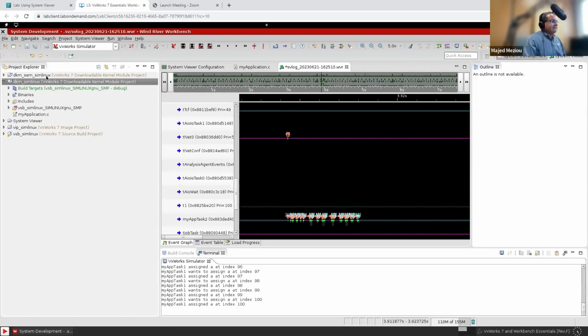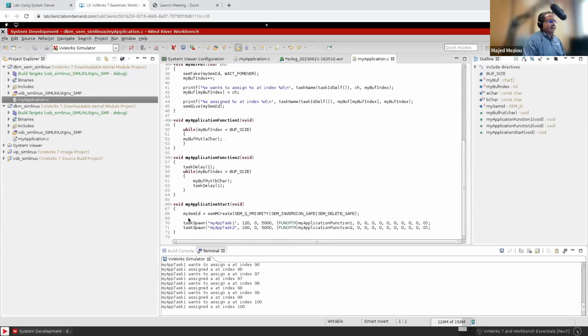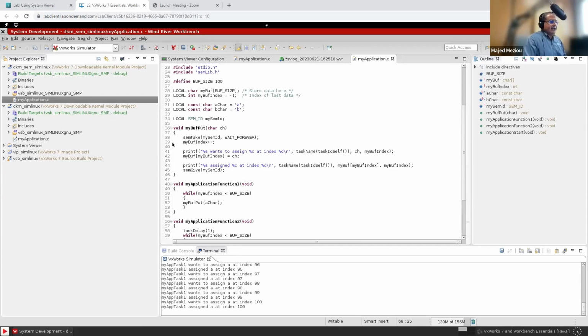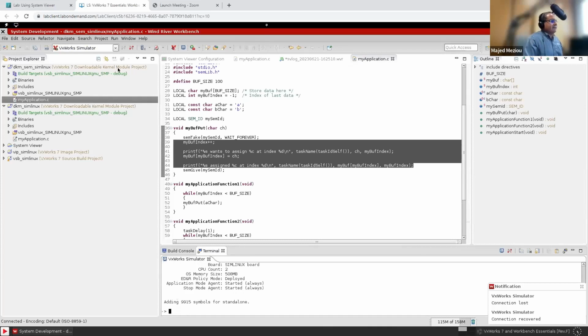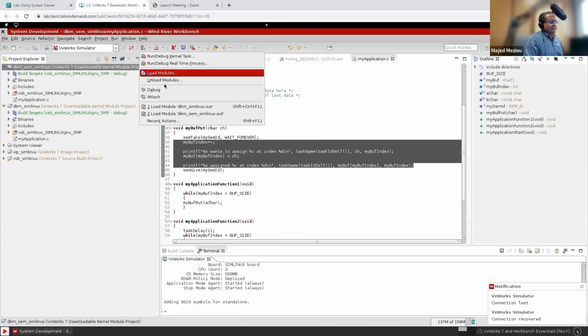For that, I created another application, and this is the source code of that application. In that source code, in the initialization routine, I created a mutual exclusion semaphore. And I'm going to use that mutual exclusion semaphore in order to protect the shared resource that is available here. So there is a couple of semTake and semGive at the beginning and at the end of that critical section of the code. Okay, so let's reboot our target again. Let's download the solution to the target.